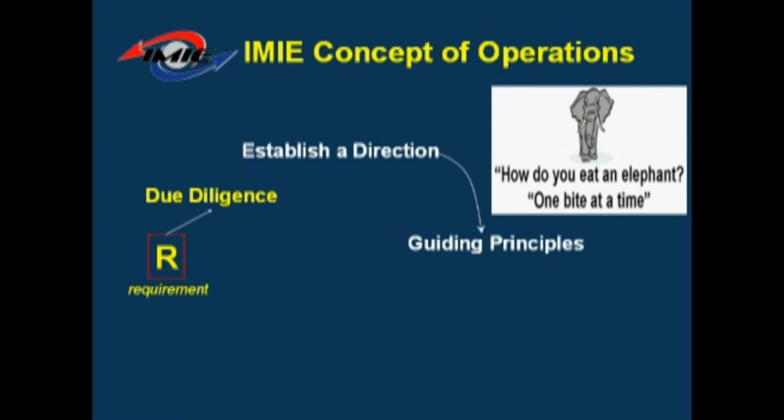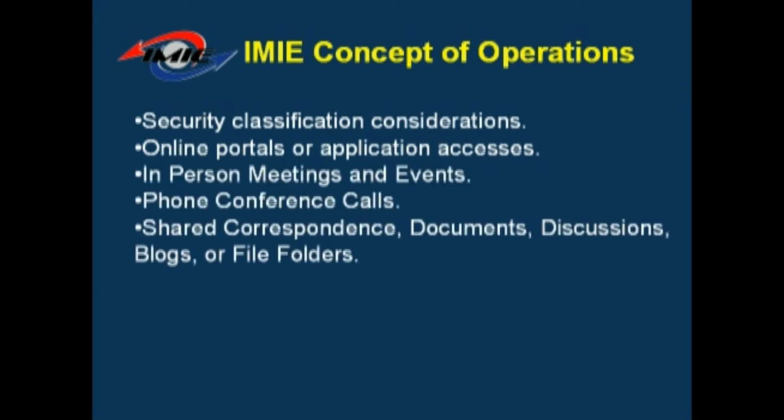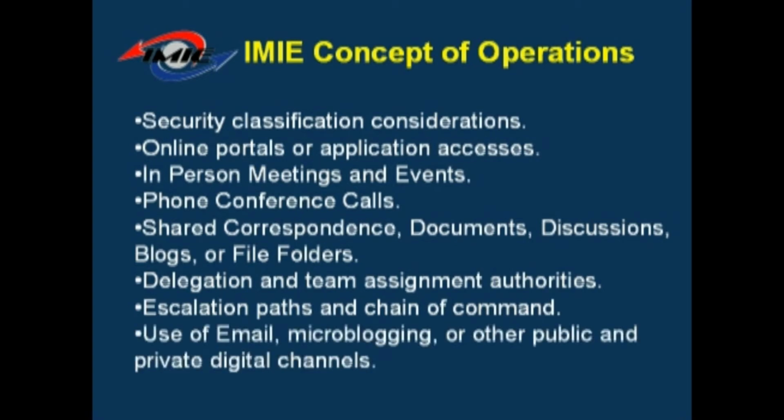When the direction and guiding principles are identified, the collaboration space that will be required by participants in the design phase will begin to form. For example, depending on the participants or stakeholders involved and their time zones and locations, it may be necessary to use a wide variety of collaboration capabilities that include security classification considerations, online portals or application accesses, in-person meetings and events, phone conference calls, shared correspondence, documents, discussions, blogs, or file folders, delegation and team assignment authorities, escalation paths and chain of command, use of email, blogging, or other public and private digital channels, and internet links and other resources.